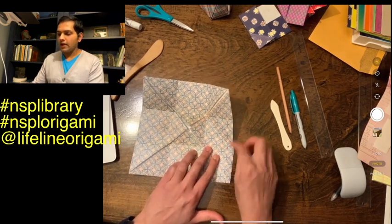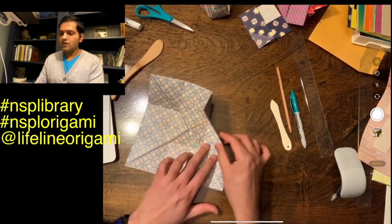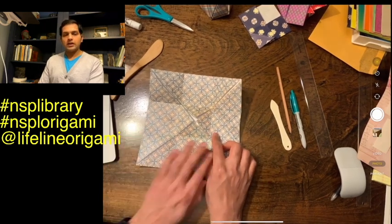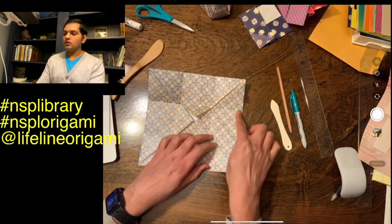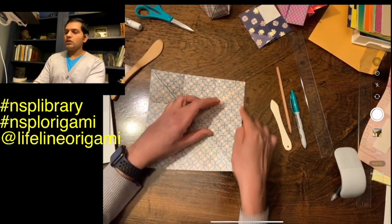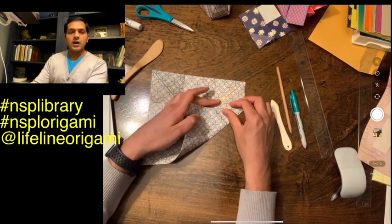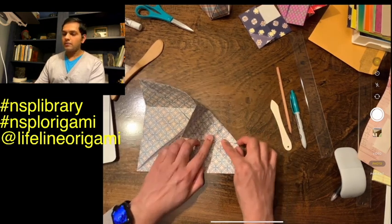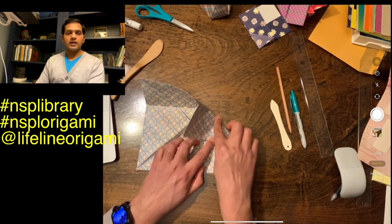So now you have a little X fold right here. Now you did it here. Now you're going to repeat on this side. Once again, this was the edge, this is the third, and this is the third. You're going to lay the outer edge onto the top third and make one crease. Then you're going to lay it on the bottom third mark, and you're going to make that crease.